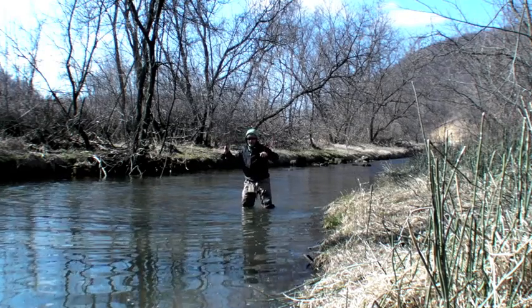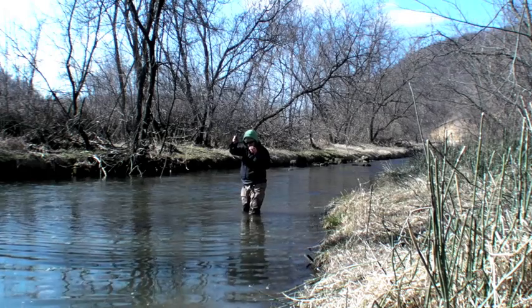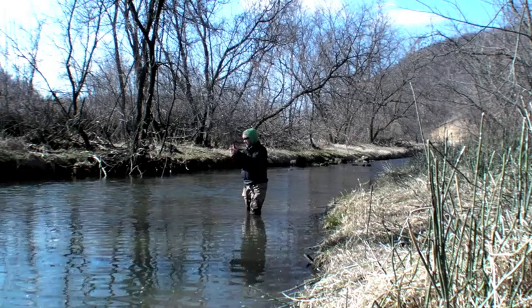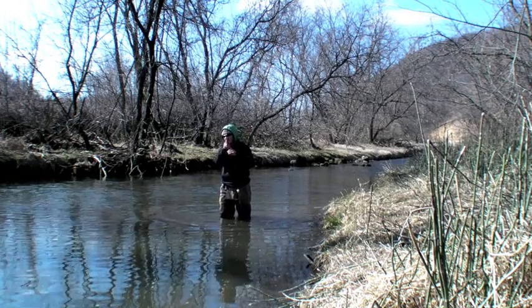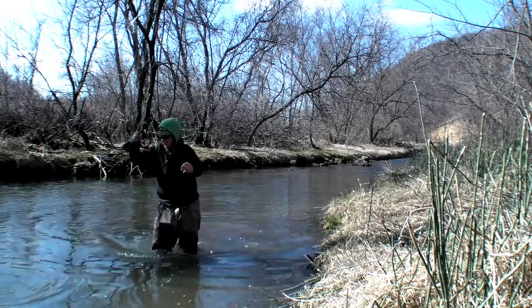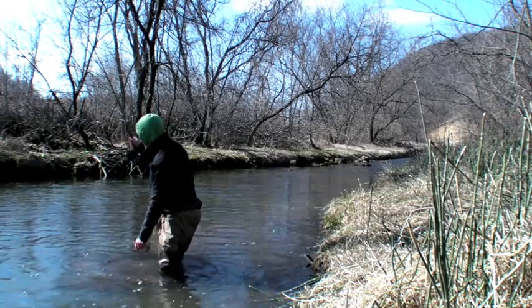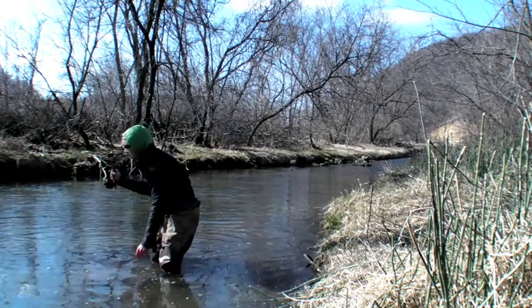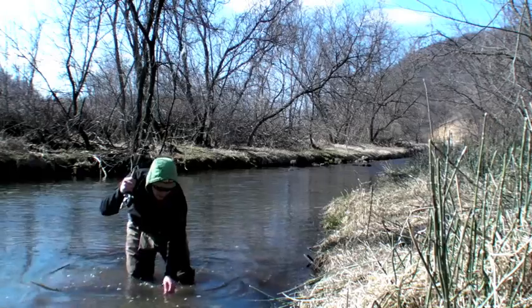This is a big trout. Inches or better. She was just sitting up there in the riffles, just eating bugs with all the rest of them. Let's see if I can get him here. Come on, babe.